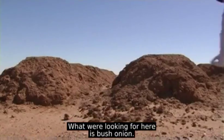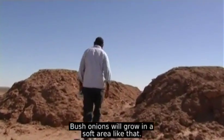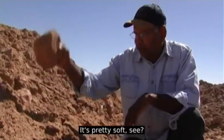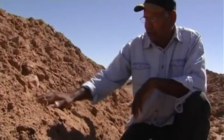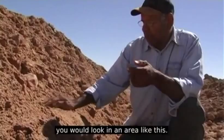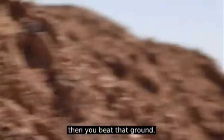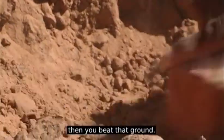What we're looking for here is bush onion. And bush onion will grow in this soft area like that. Like this here is pretty soft, soft ground, see? So you would know in an area, if you're looking for bush onion, you would look in an area like this. And if it's a bit hard, sometimes you'll find a bit of clay. But you have a rock and you beat that ground, see?